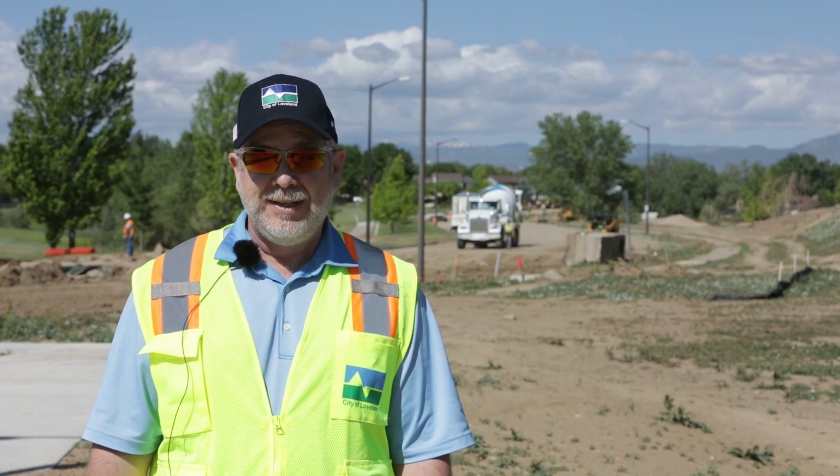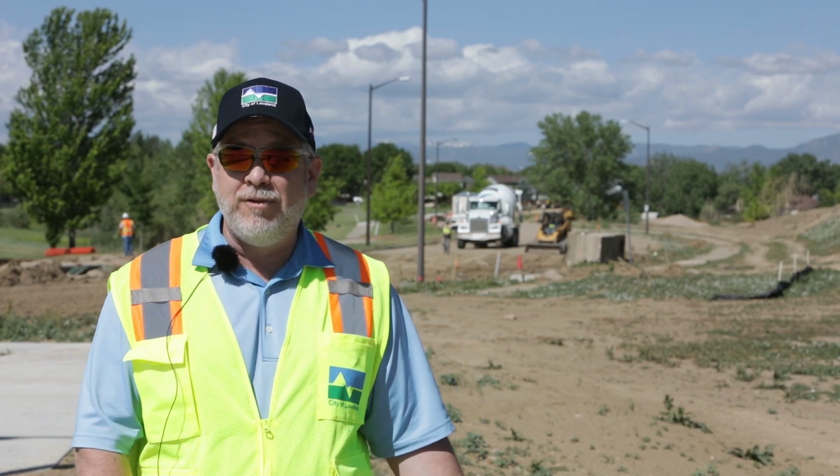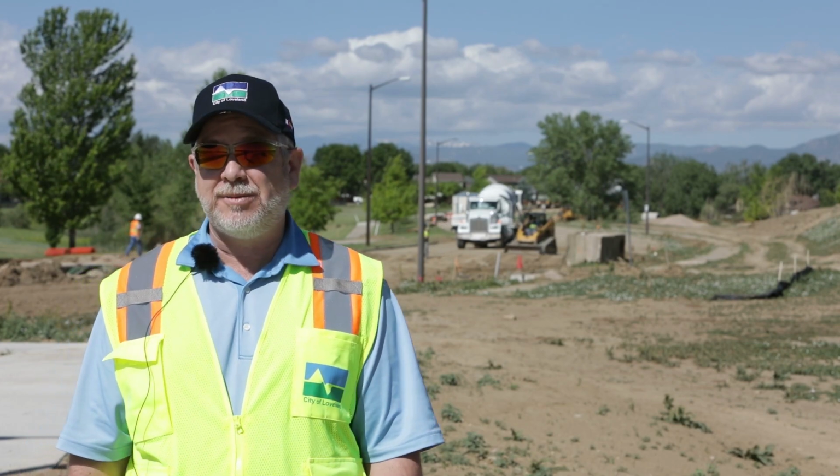Good morning, I'm Jeff Bailey, Loveland City Engineer, and as we're celebrating Walk and Bike Month through the month of June, I'm excited to share with you one of our long-planned multimodal roadway projects. Basically, this is a project that's been on the books since 1995. The City of Loveland actually acquired the right-of-way for the last piece of this roadway connection in 1995 as the Shadow Hills development was approved.